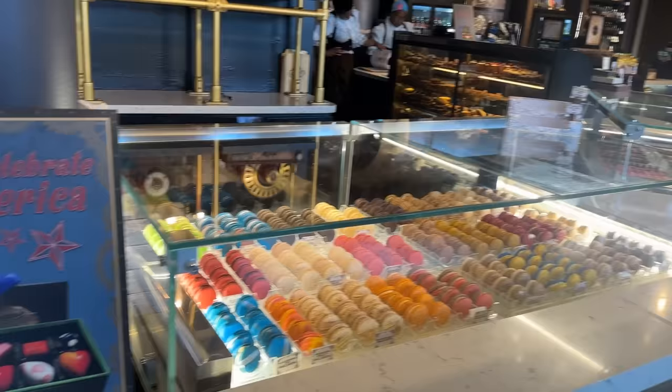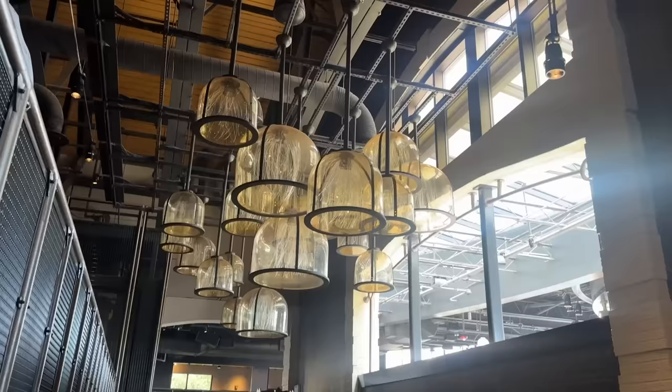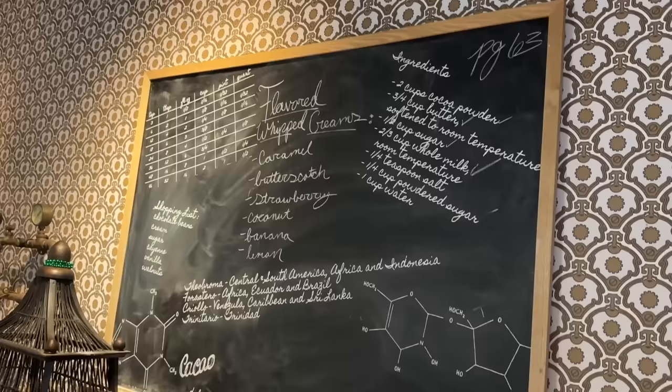A lot of times gimmicky themed restaurants like this aren't worth the hype. The food isn't that good and they're really expensive, and while it may be really Instagrammable, it's not actually worth your time or your money. So we are headed into Toothsome to see what happens today.